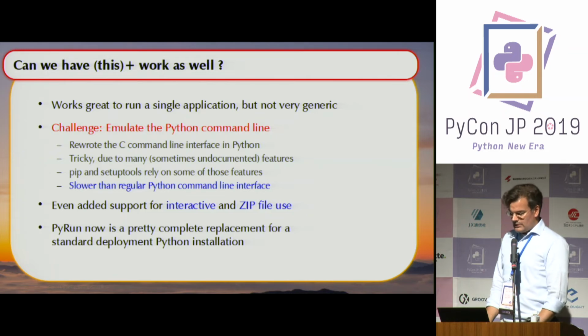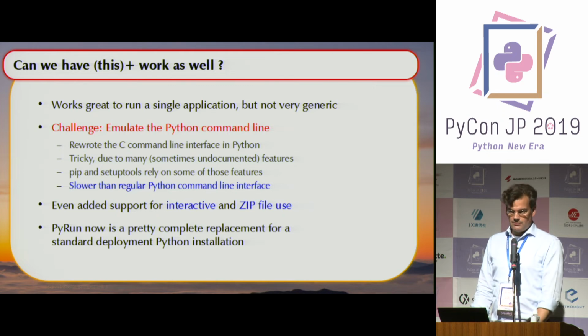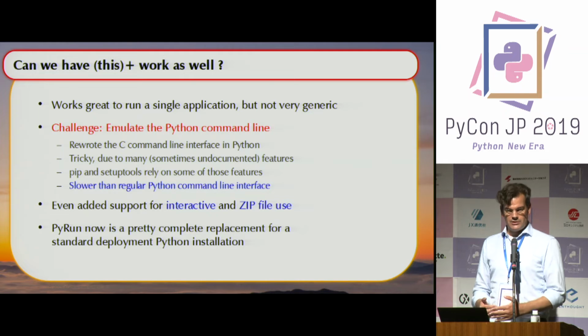Right, so the original intent was to just run a single Python script from that executable. But I thought, well, it would be nice to have a command line interface as well, to be able to interact with that Python version, to have the REPL. So I decided to emulate the Python command line in the command line tool in the package. Unfortunately, the command line in Python is parsed in C, and the way PyRun works, I have to do this in Python. So I had to rewrite large parts of the command line parsing in Python and then compile everything into PyRun. I had to do this in order to make some tools that many of you probably also use, pip and setuptools, work, and also wanted to make it possible for PyRun itself to compile C extensions. So essentially what I wanted to get at is a replacement for the standard Python command line tool.